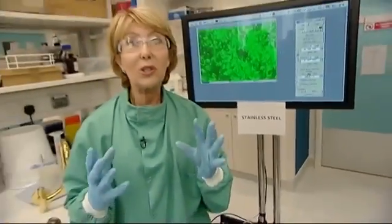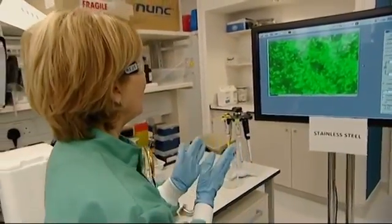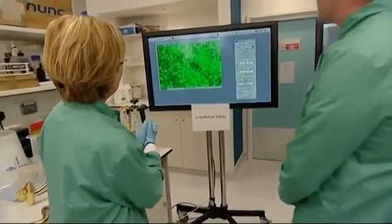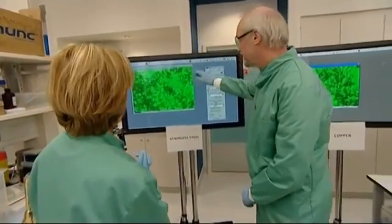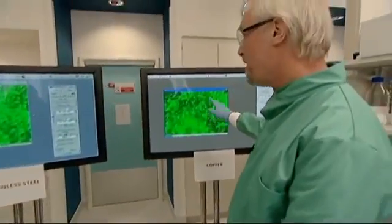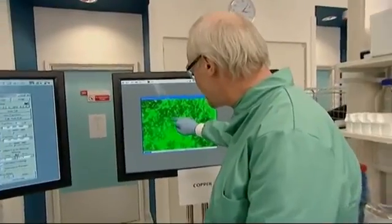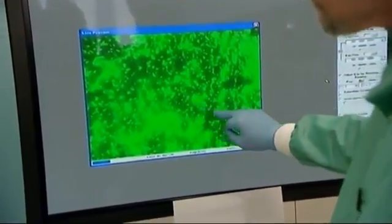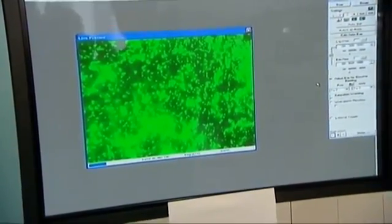So it's just 2 minutes into the experiment. Let's take a look at the screens that are linked to those microscopes and see what difference we can see at this point. So, Professor Keevil, talk us through what you see. Well, you can see lots of brightly stained bacteria on the stainless steel surface. So not much change there? Not much change there. Copper? And here's the copper surface. It may not look too different to you, but in fact, if you look very carefully, we're just starting to see some of the cells beginning to fade out. So these would be the first signs that they're starting to die on copper. So it's incredibly quick. Yes.